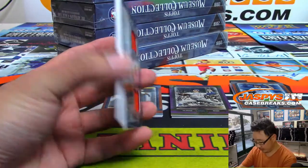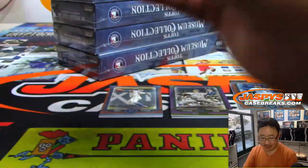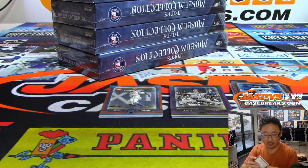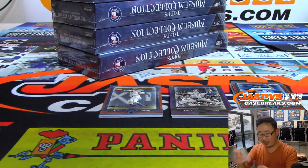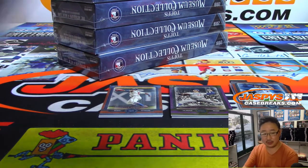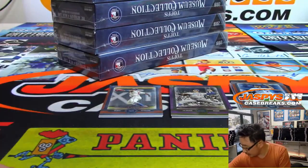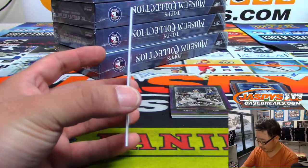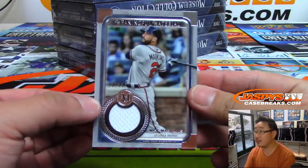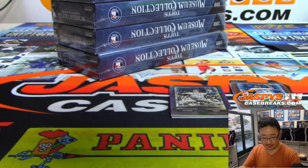All right, Freddie Freeman reveals a Cedric Mullins, 247 out of 299, dual relic and autograph for the Orioles. That's a serial number team. 247 is going to be part of that randomizer. Set that aside here. Ronald Acuna Jr. is going to reveal his teammate, Nick Markakis. 16 out of 50.